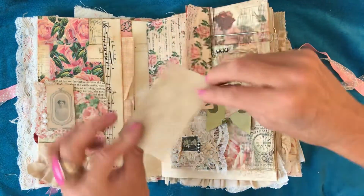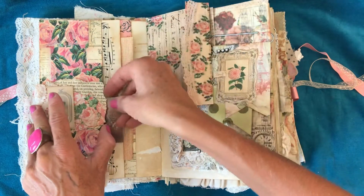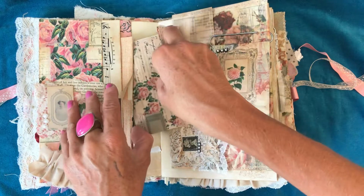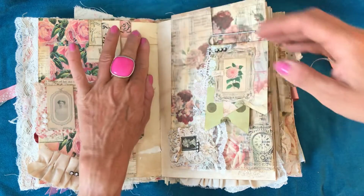And then here I've just included one of my little lady journaling cards. So I'll tuck that back in here. It's really hot up here already, so I'm sort of struggling in the heat, I'm afraid.